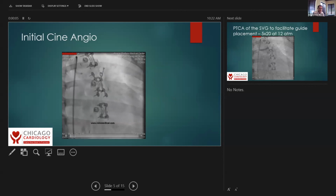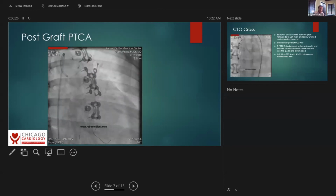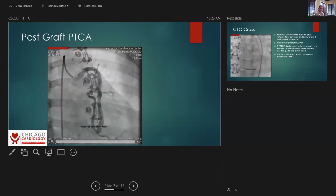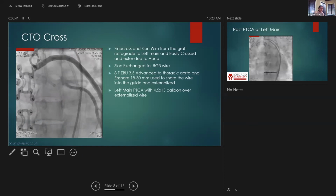So you can see the graft has a subtotal occlusion. There was an instant hemodynamic instability. So first, I did PTCA of the vein graft to facilitate guide placement, with a 5 by 20 balloon. And since this was an early graft stenosis, I had a sense that I do need to give this young girl her left main back. This is actually the picture after the balloon. Now you can see there is backflow in the graft, even though it remains stenosed. And the left main may have some spill into the aorta. Again, I was not able to engage natively. So how did we cross the CTO? We took a Fielder FC and CN wire from the graft.